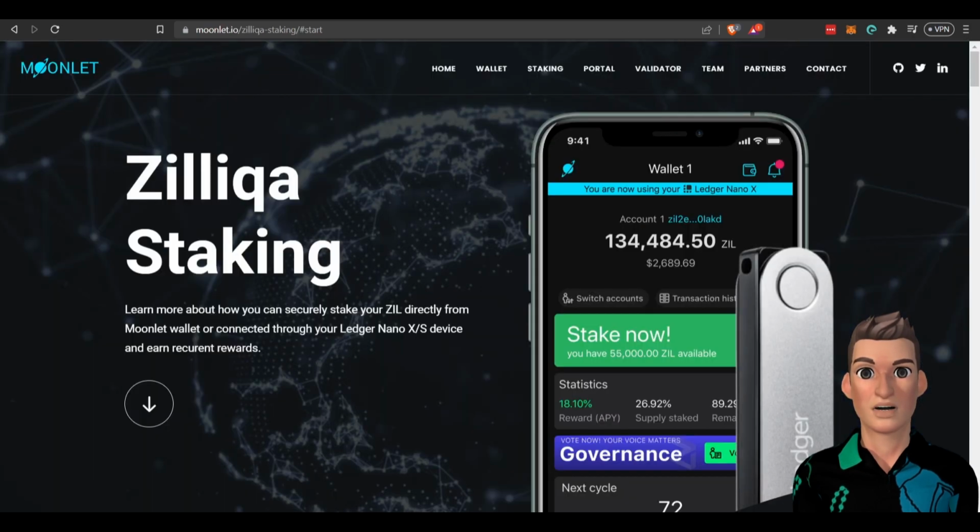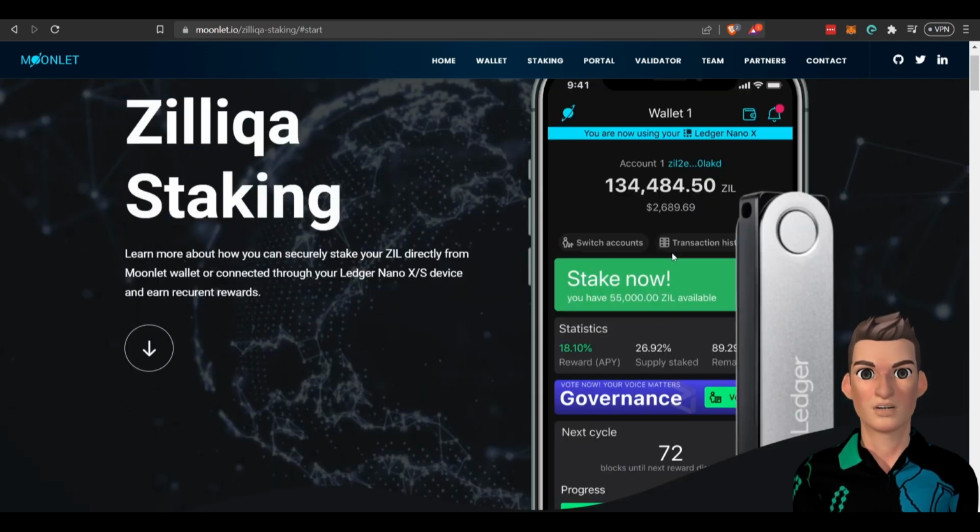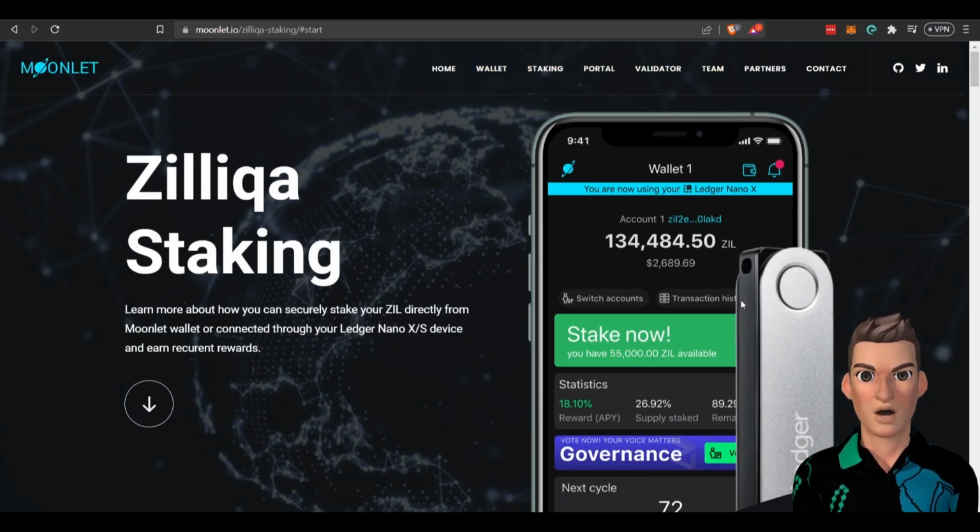You can also, like I said, use the Moonlit. So this is mobile only. This is for Apple and Android. And you can also attach it to your Ledger. So for any of those not using desktop computers, you can use the Moonlit wallet to stake your ZIL tokens. All right, so that's staking ZIL.